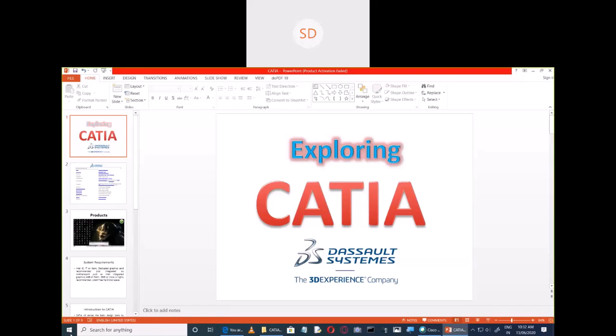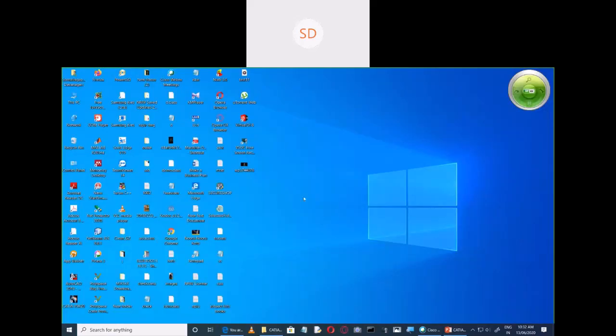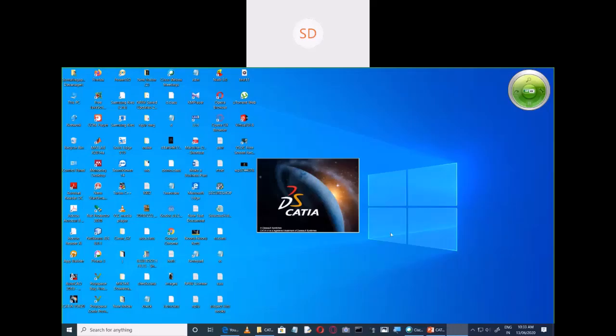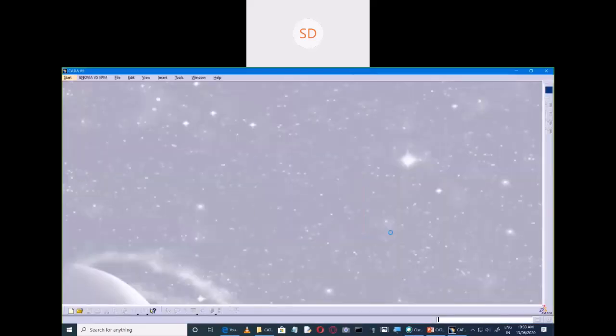Now I'll go for the CATIA software. Once you click on the CATIA V5R20 icon to load it, it needs minimum 1 to 3 minutes, because it has to synchronize all the files which are there in the program files to execute the program. Otherwise, starting the software is no problem here. You can start from the start button.